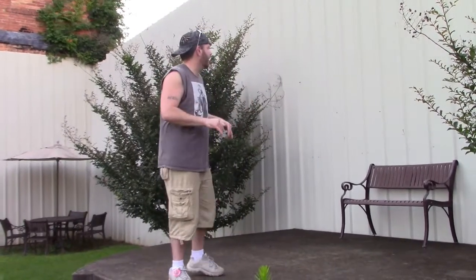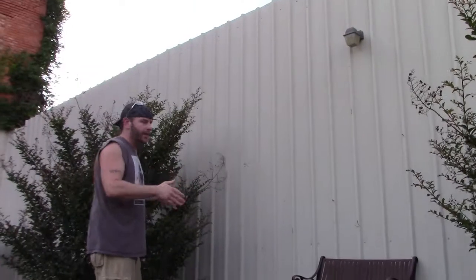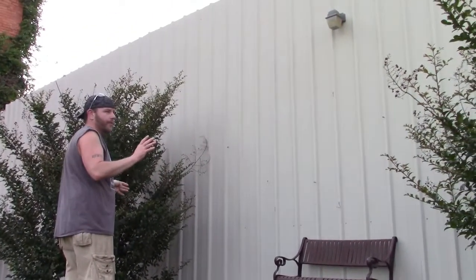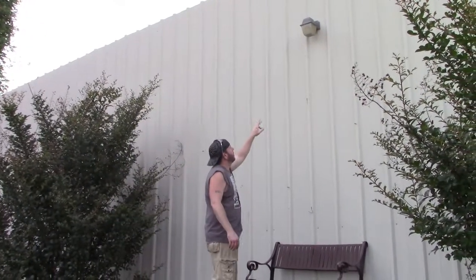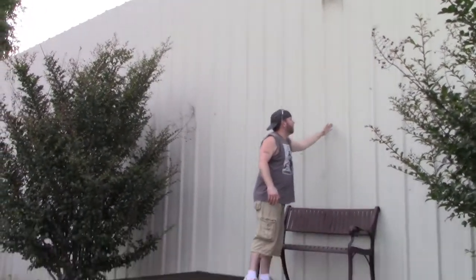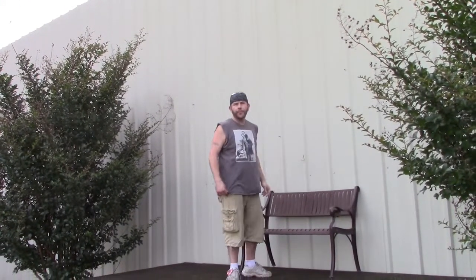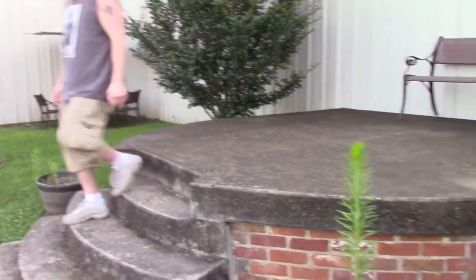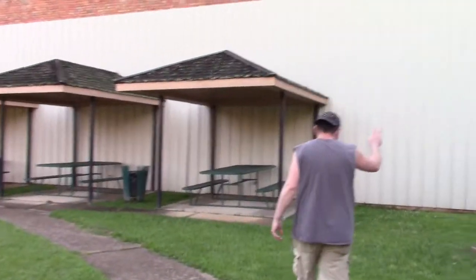But I want to point out here, just to try and get an idea of where the center is, because right here we're in the center of the lot. I want to see if we can find the center of the lot behind there. So we're going to use this light as an indication, because there should be a conduit coming down to that light. So that's where the center would be, right here. This way. Get a shot of this here.